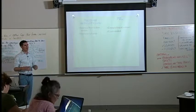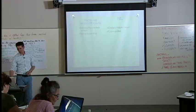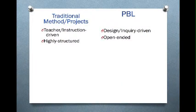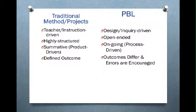Open-ended, they might have completed it because their time is up, but they're still thinking about it, or they still know that they can improve it somehow. So that's summative, in other words, product-driven. We said that this is process-driven. We're looking at what the students are doing all along the entire process of it. There's a defined outcome, which we just said is bad.